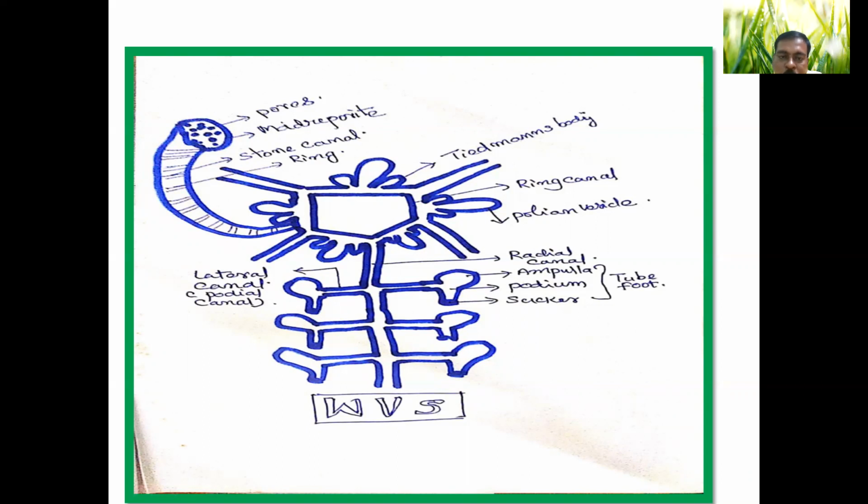They contain the seawater. Whenever there is a shortage of seawater coming to this pentaradial canal, this water goes continuously and it functions as usual. Here, the Tiedmann bodies are considered to contain the amoebocytes. The amoebocytes are meant for protection, offense and defense of the system.